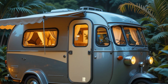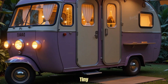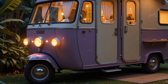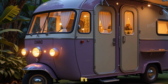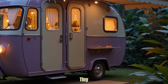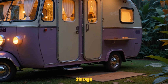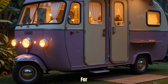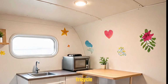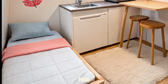At first glance, it looks like something from the 1960s, a mix between a retro motorcycle and a tiny home. But the closer you get, the more mind-blown you'll be. This trike isn't just for show, it's fully functional. Solar panels line the roof. There's a tiny kitchenette inside. A fold-out bed. Storage compartments. Even space for a small fan or heater. And yes, it's all packed onto a tricycle frame. You'd never believe so much comfort could fit into such a compact form.